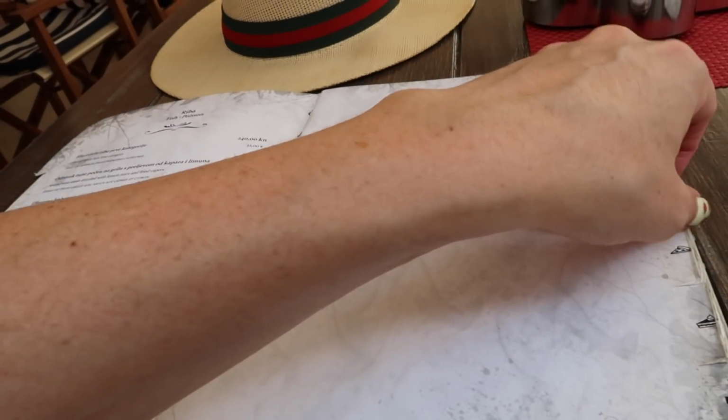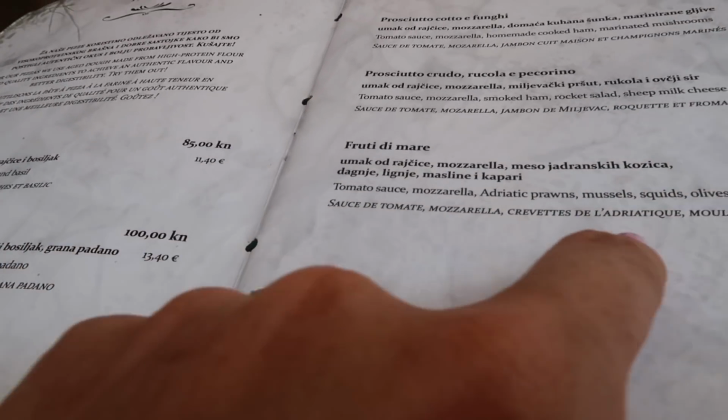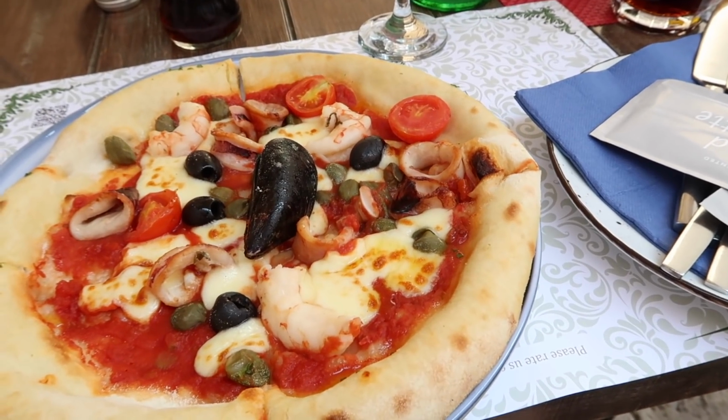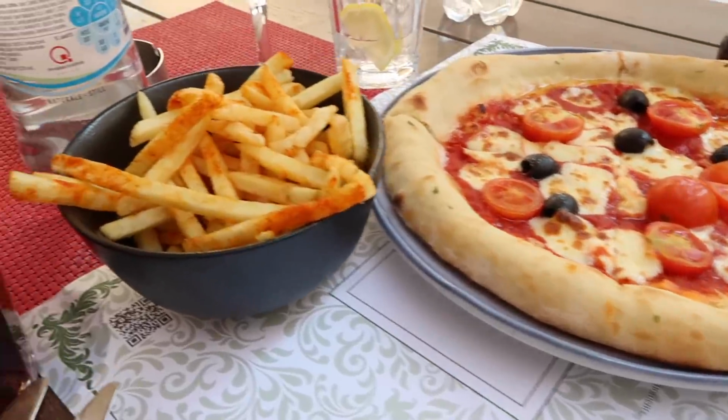Pizza. I'm gonna get this one. Food has arrived. I'm having seafood pizza. David is having margarita, and we got some chips to share.